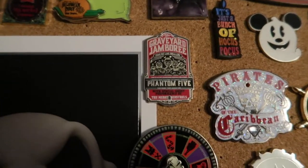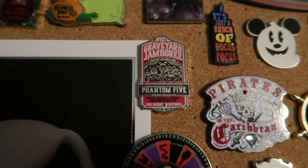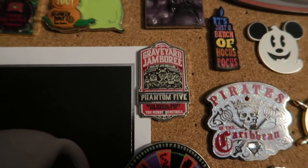We've got the Graveyard Jamboree from the Phantom Five. This is also a Haunted Mansion open edition pin.